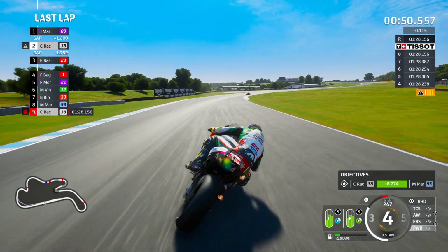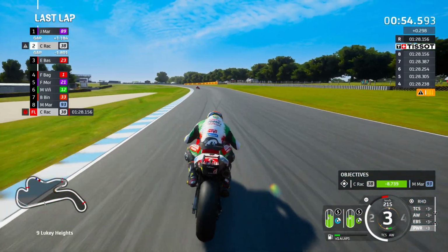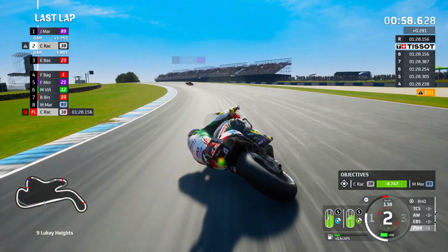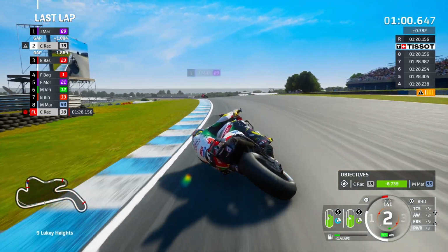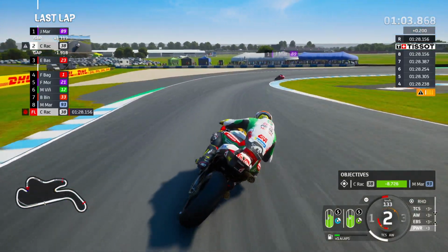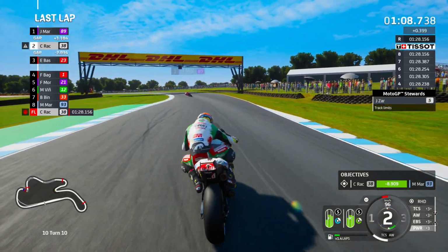Come through the hayshed section for the final time. Let's hope that everything stays together. We don't want to drop it now with all these points that we could get. A bit wide into turn 10.